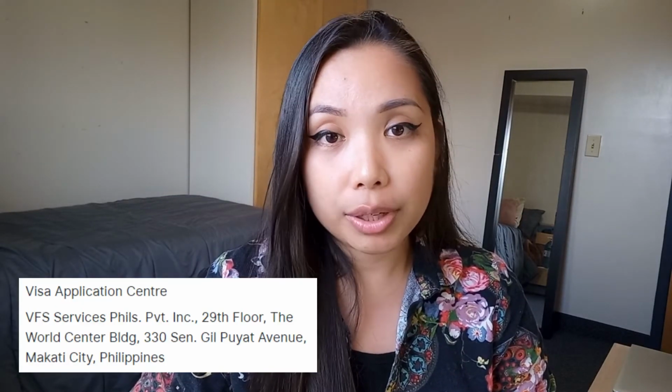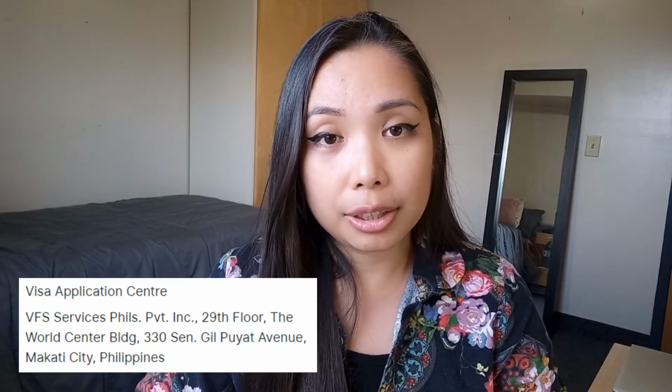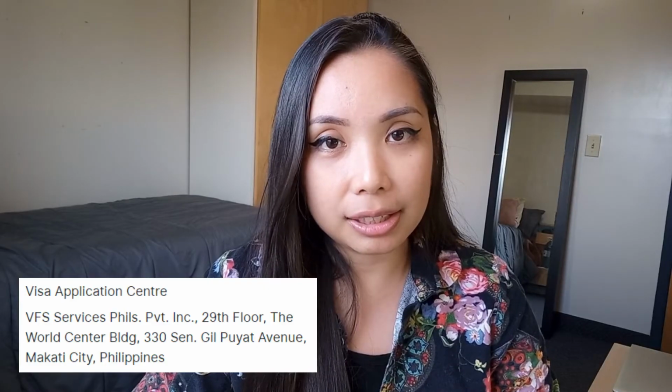VFS is located at 29th floor, the World Trade Center building, 330 Senator Gil Puyat Avenue, Makati City. I suggest that you come early, 7 or 8 a.m. Since there is no appointment, it's first come first served basis. And if you go in later in the day, accept a longer queue, which means a longer wait time. While if you come around 7 or 8 a.m., it will roughly take you an hour or less to submit your passport.